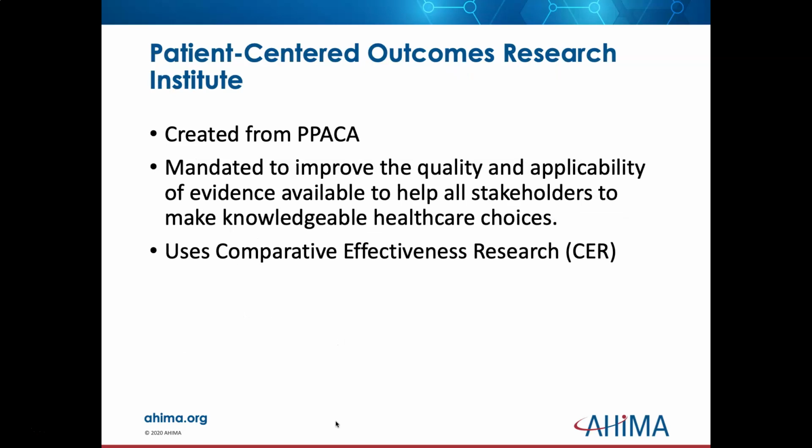Patient-centered outcomes has really taken off, looking at the patient instead of what's convenient for the physician or the provider or what's convenient for the hospital or the other organization providing care, looking at the patient from the patient's standpoint, what do they need? What do they want? And how is healthcare tailored to them?